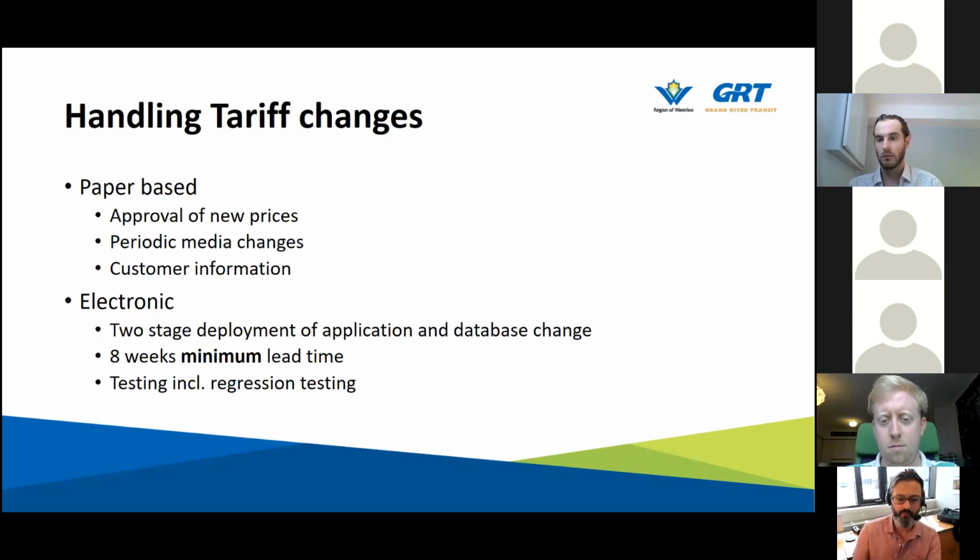Something worthy of note is tariff changes. I'll talk about this very quickly, but in the old world, you do tariff changes by getting approval for a fare product price and then selling it for that price effectively. In the electronic world, we're doing an application and a database change that in our system needs to be deployed 2 months minimum before the date of the fare change. And I need a minimum before that of 6 weeks for the software developers to make it, which pushes me close to 12 weeks ahead of the fare change before I need to have a definition of what those fares will be. That's a bit challenging in our approvals timeline. We manage it every year.